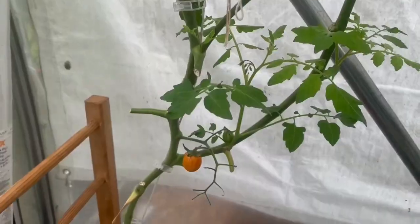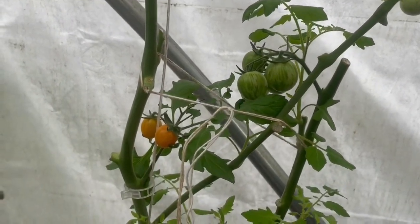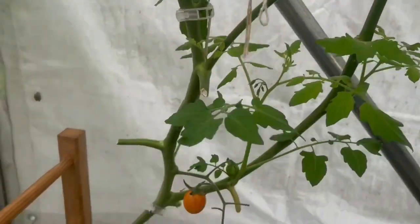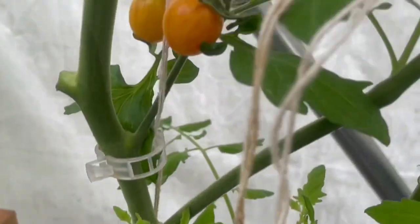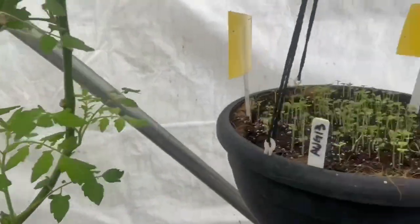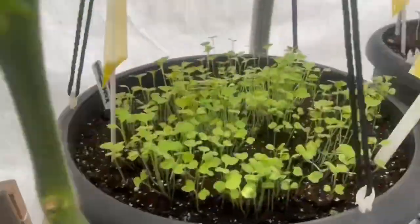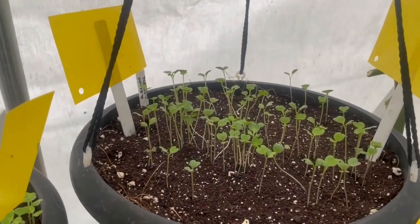Off we go. This is not a very prolific, nor a very fast ripening tomato, but it sure is a pretty tomato. It's called a Sunrise Bee. And I'll pick these ones later before I go in the house. The greens, these are their updates. They're doing quite well, not as well as they did last year, but I'm holding out hope.